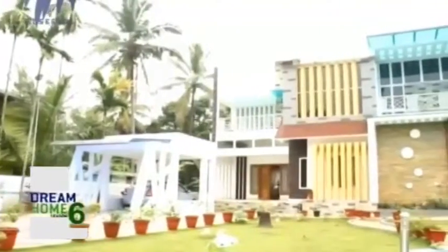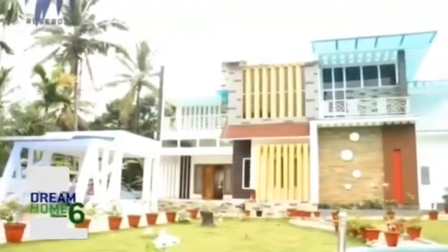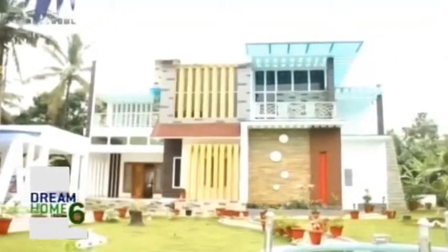So all in all, the only saving grace I think is the extent of land that is there. This house is very well set back, so in a large horizon you're seeing this house. That is the only saving grace I can say about the exteriors.